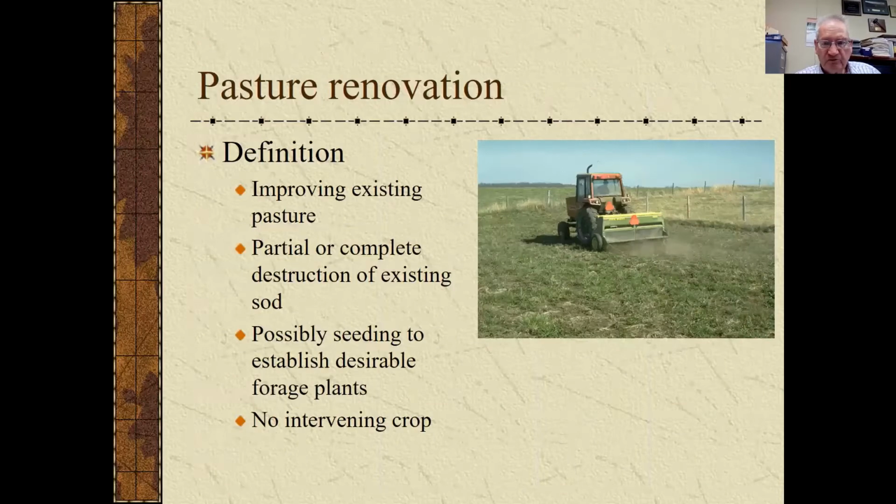So we're going to spend time talking about renovation, and what we're trying to do is improve existing pastures. That could be a complete makeover, partial or complete destruction of existing sod. But we're probably going to try to seed to establish some more desirable plants than might be on that pasture at a given point in time.